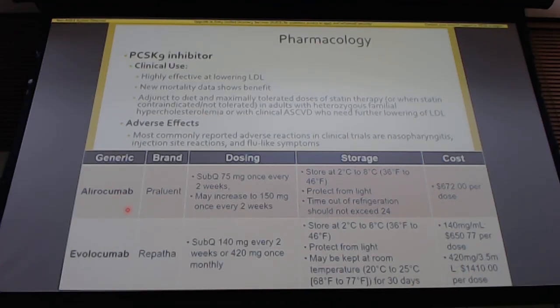So this is your medications that you have available, your Praluent and your Repatha. Don't worry about the doses. What I want you to understand is that they have to get injections now. Okay, these are not oral medications anymore, they're injections. Looking at the cost, you see how that's a pretty penny per dose, $672 a dose. Don't need you to remember that, just want you to remember you have these medications as options and they're sub-Q injections that your patient is going to get, okay? And they're helping us lower those LDL levels.